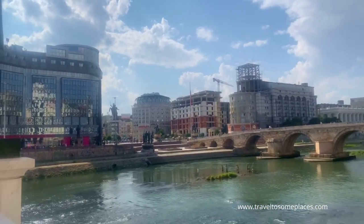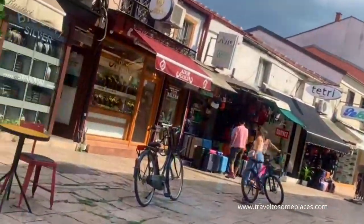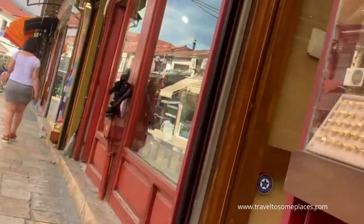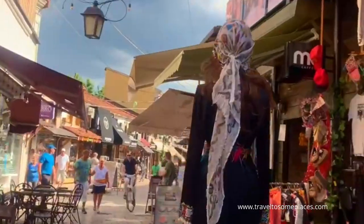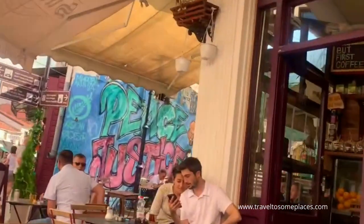Now let's step back in time at Skopje's old bazaar, which has been at the center of trade in the city since the 12th century. The old bazaar is a labyrinth of narrow streets, historic buildings, and bustling market stalls. And with that, it plays an important role in Skopje's cultural life.